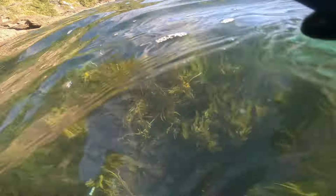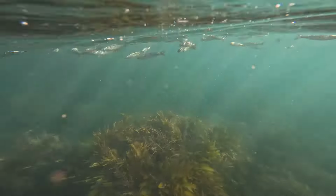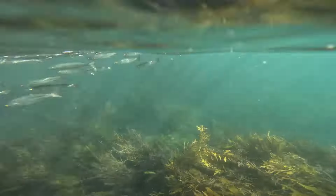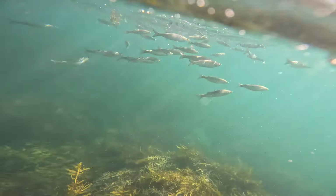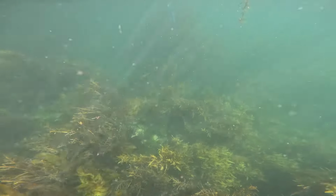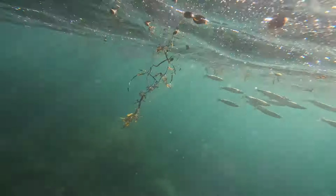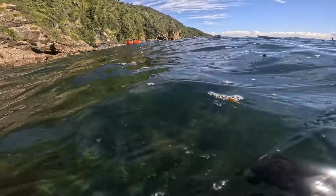Nice little school of fish coming here. They have a nosy at me. I'm not actually sure what these fish are, so if you know what they are, please drop a comment in the comment section letting us know. Always trying to identify the species in the water. I'm fairly new to this sport, so trying to find them out can always be a bit tricky.